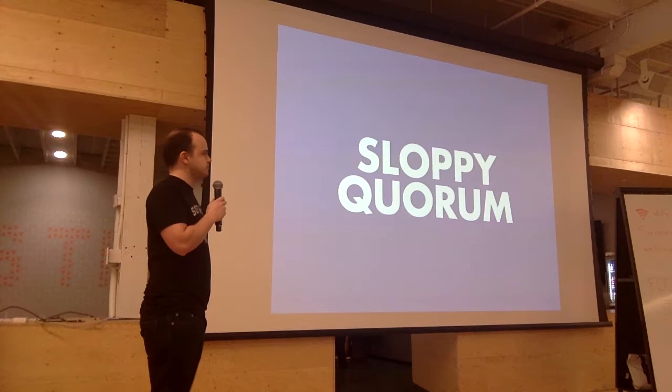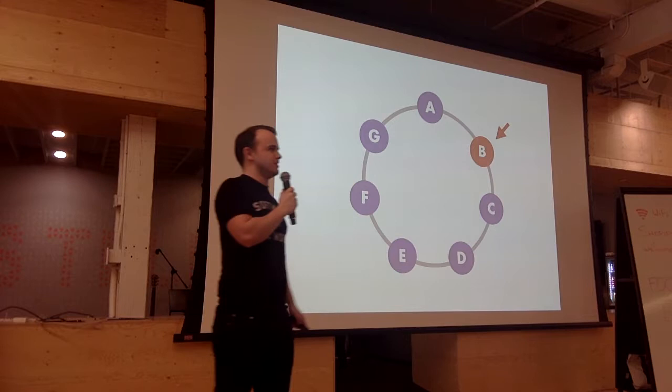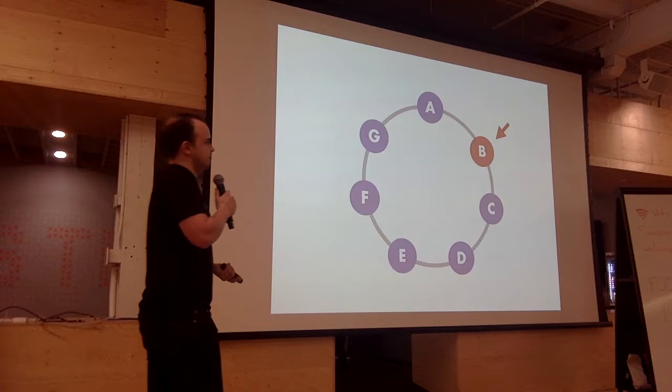Alright, so let's talk about sloppy quorum. I can say it. Does everybody know what majorities are? Everybody knows what majorities are? So quorum is a cool word for majority. And that's what Dynamo, I keep calling them Amazon, uses to ensure durability of data, basically. Sloppy quorum is just a stupid name for what they do.